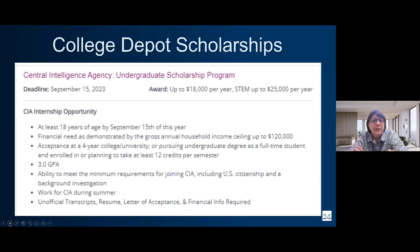You have to have some financial need, but your family income can be as high as $120,000 a year. By September 15th of this year, you have to be 18 and you have to be accepted at a 4-year college or university, with a 3.0 GPA and the ability to meet the minimum requirements, including a background investigation. But you would start working for the CIA during the summer, which also, if you think about it, would begin your service for the government. And in terms of government service, your time starts then, so you'd be able to retire earlier if you start earlier. Something to think about. All right, next screen.